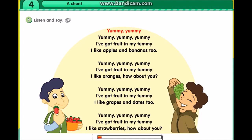Listen and say. Yummy, yummy. Yummy, yummy, yummy, I've got fruit in my tummy. I like apples and bananas too. Yummy, yummy, yummy, I've got fruit in my tummy. I like oranges, how about you? Yummy, yummy, yummy, I've got fruit in my tummy. I like grapes and dates too. Yummy, yummy, yummy, I've got fruit in my tummy. I like strawberries. How about you?